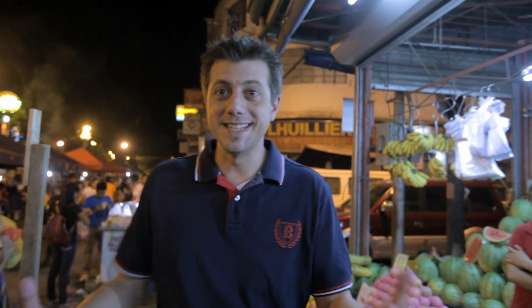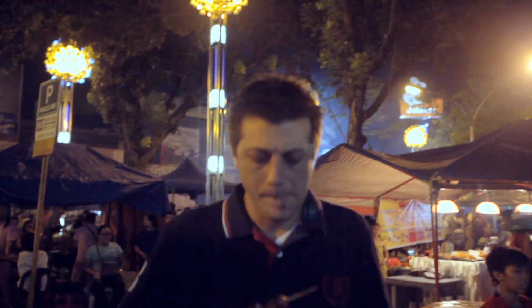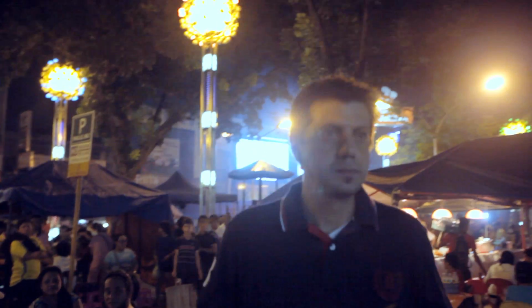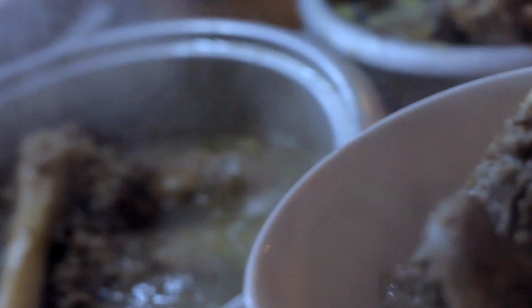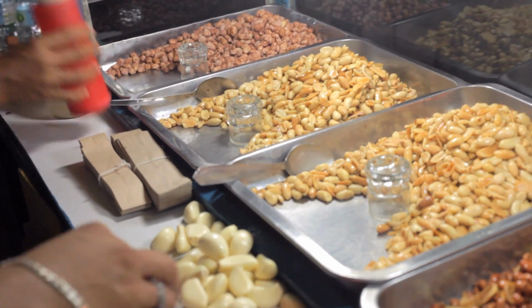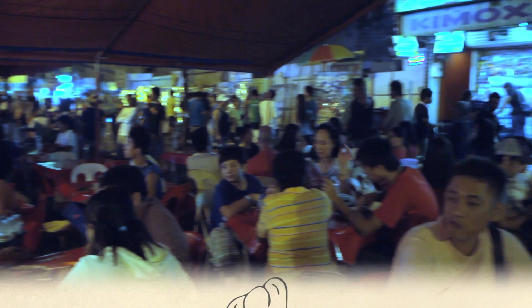Right, so we're just in Cagayan de Oro. This is the night market here, the night food market. It happens every Friday night and every Saturday night. They close the streets off and all of the vendors and restaurants come down and serve their food. This is Filipino street food. So we'll just go around, taste the food and hang around. It's a really good atmosphere and we just have a good time.